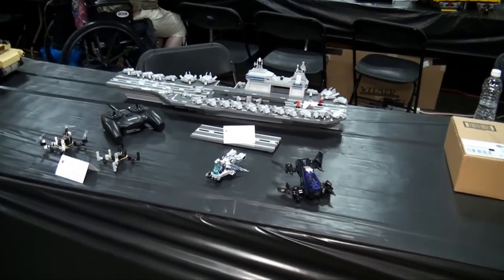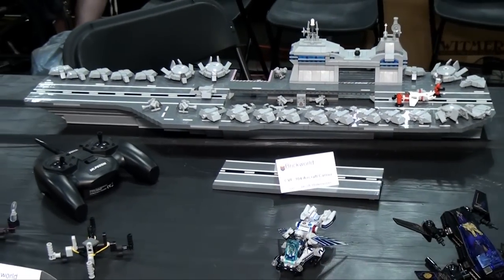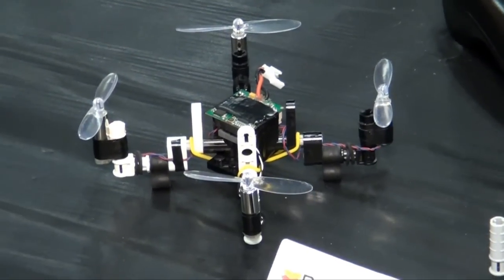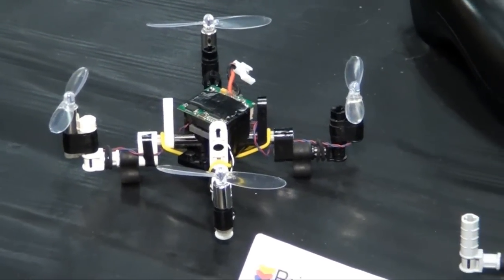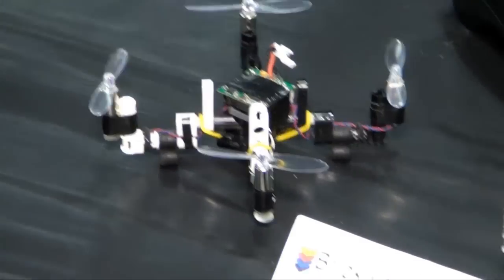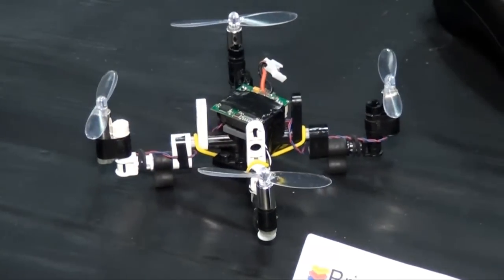Down here are some really cool builds, an aircraft carrier and things. And then in the foreground, this is a Lego quadcopter, and this is another creation. The aircraft carrier in the back was built by Jacob as well, but this is another one of Jacob's creations. And I think recently Jacob's been getting into quadcopters themselves, and so he's decided to render out a Lego quadcopter.